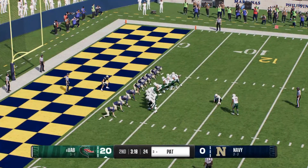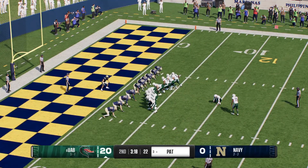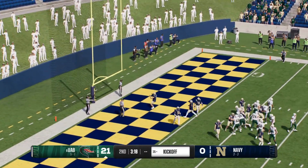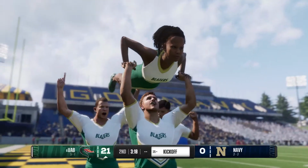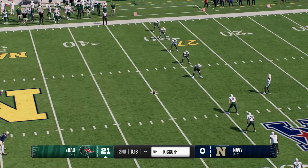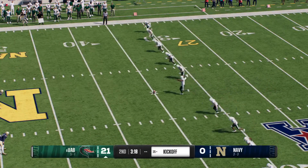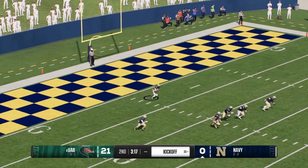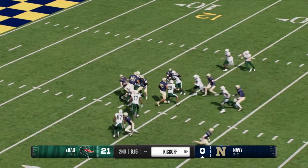Lining up for the PAT. Is on for the extra point. And the extra point will tack another one onto this lead. They're about to kick it away, and the defense probably can't wait to get back out there after the pick six. Navy, 0. Here he comes from inside his own 5.